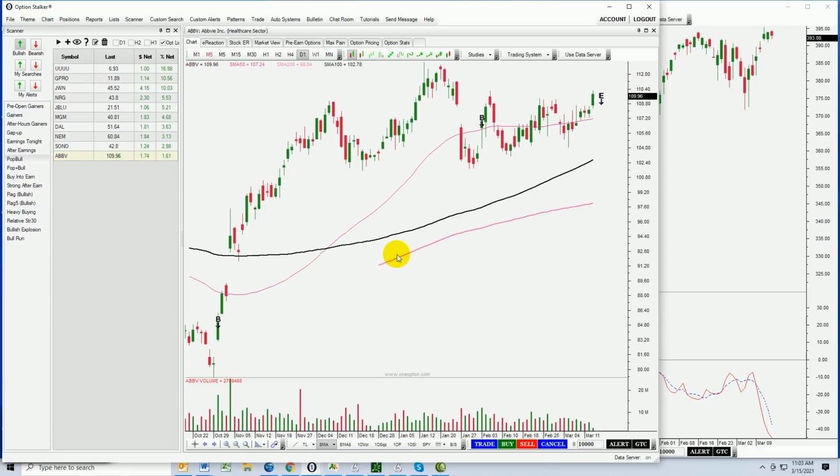ABBV, you know I like this one. Here we were selling a couple weeks ago. I highlighted this when we were trying to sell a 102.50/100 bullish put spread when the stock was still down in here, about 3 points out of the money. Told you I liked it. There it goes. It's starting to get through resistance right here on its high.